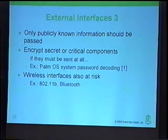Another thing: if you are sending any sort of critical information over an external interface, whether it's passwords or anything else, you might not want to do that. If you don't have to, don't do it. Only publicly known information should be passed, because somebody could monitor those lines. If there's data going to the outside world, somebody could figure out what it is.